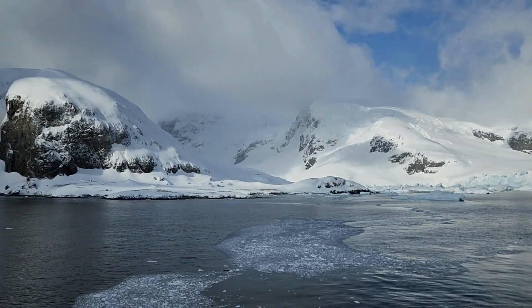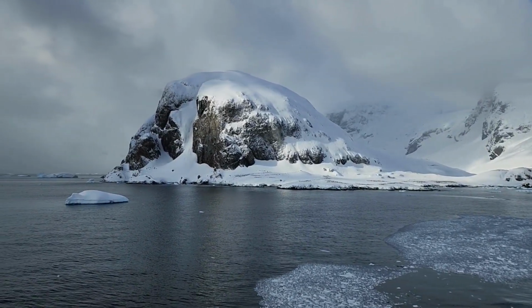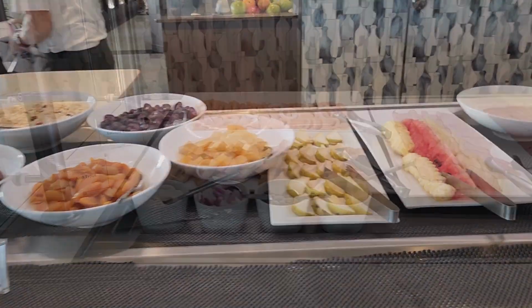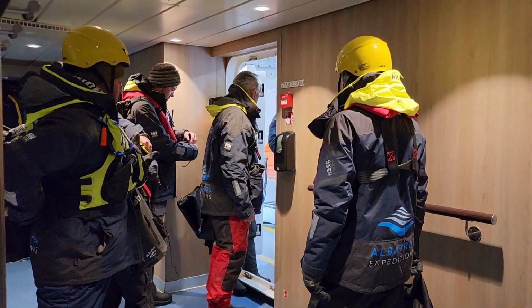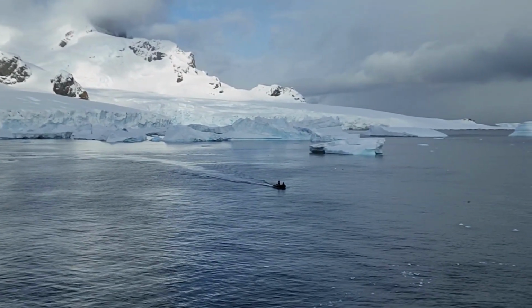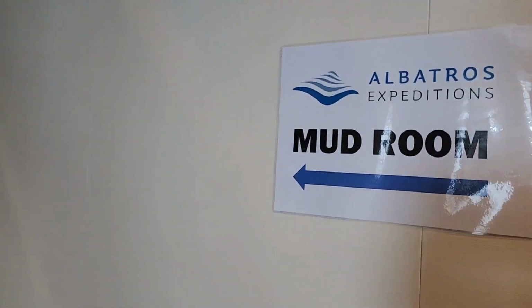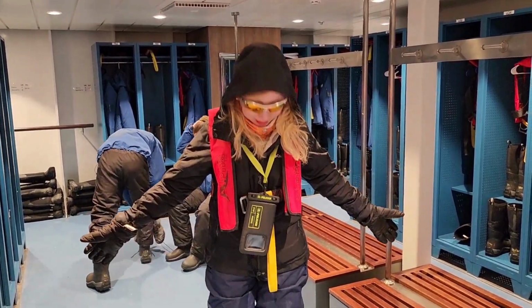In the morning, we gathered on the deck, admired the scenery, and were excited about our first Antarctica landing. While we enjoyed our breakfast, the crew went to probe around the island to find a suitable landing site. In the wilderness, it's not an easy task, and it requires a lot of expertise, time, and effort. Then, we were called down to the mudroom to get ready for our first expedition.